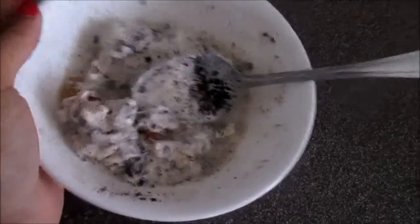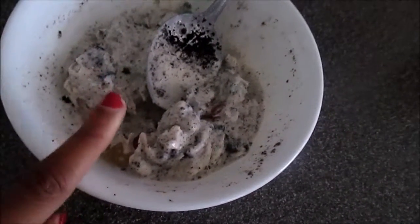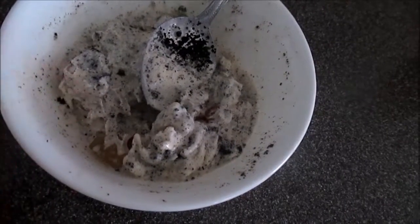I used to make ice cream sandwiches with the cookies when we had cookies, but now since we don't have any more cookies, there's no other option. But ladies and gentlemen, boys and girls, I basically made cookies and cream ice cream and I added gummy bears with it. That's my order at Marble Slab.